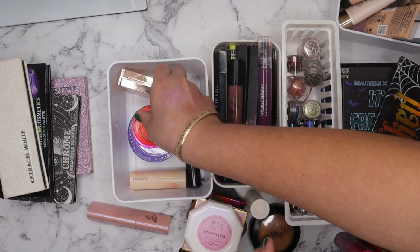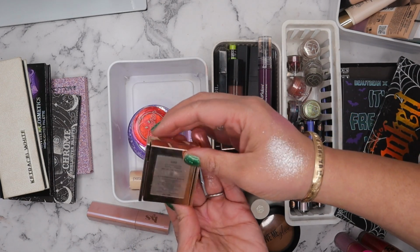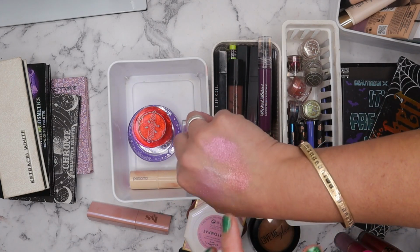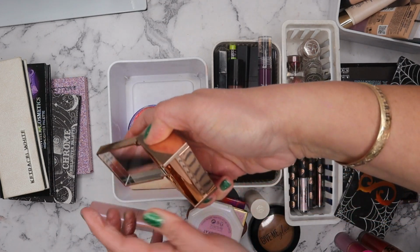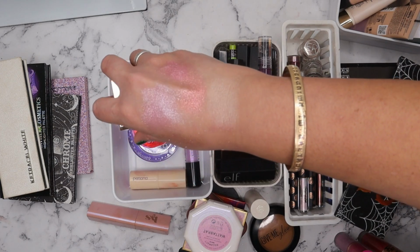And one other highlighter that is also more of a true highlighter. This is from Jaclyn Cosmetics in Iced. It's a nice icy champagne. It's smooth. It's not as sparkly. It's more of a smoother sheen formula. These all have sparkle, which I don't mind, but every now and then I just want a smoother highlighter, and I love that one.